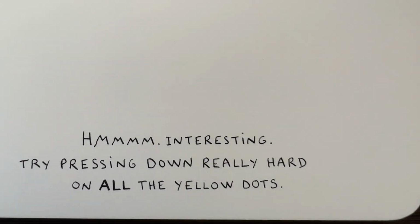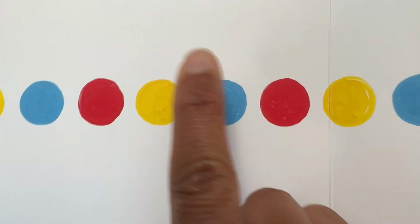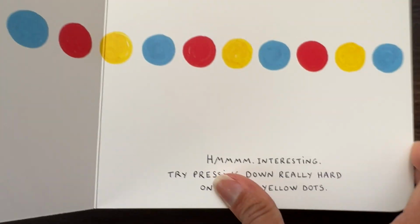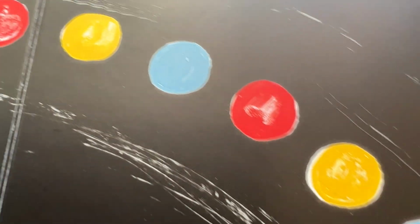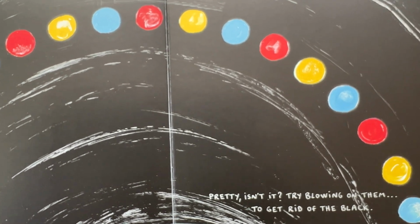It says, interesting. Try pressing down really hard on all the yellow dots. Okay, can you help me with this? Let's get the yellow dots. Press, press, press, press, and press. That's so interesting. What happened? The background turned black. Not bad. Now shake them up a little bit. Shake. Pretty, isn't it? What happened? Did the dots form a semicircle? They kind of turned into an arch. Look. Pretty, isn't it? Now try blowing on them to get rid of the black.